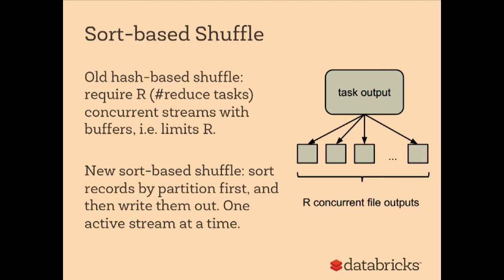But when we scale to very large data and when you want to have a huge number of tasks, hash-based shuffle had a pretty serious problem. In hash-based shuffle, essentially you get a record, you have output from your task, and you're trying to write them out directly to what you call the map output file. Each of these map output files is just a tiny chunk, essentially a partition of records. In hash-based shuffle, you do a hash-based partitioning, and then you write your records out into streams or onto files.